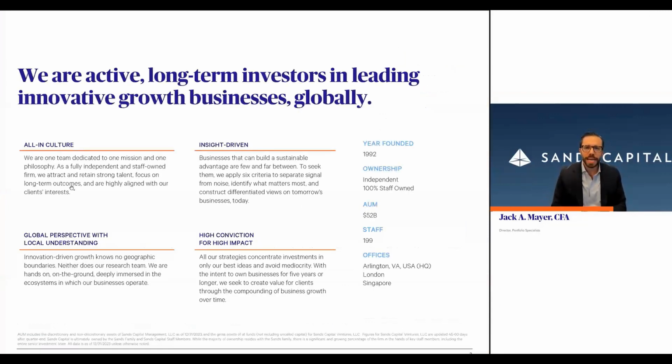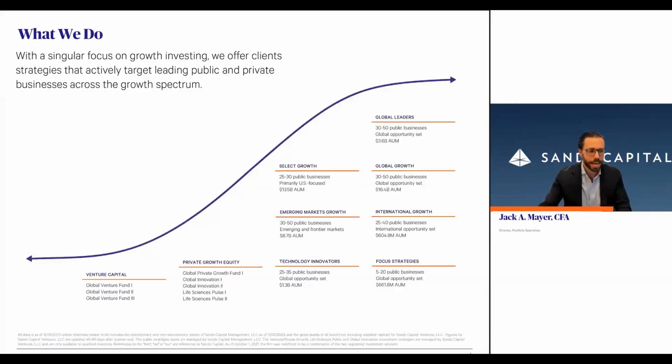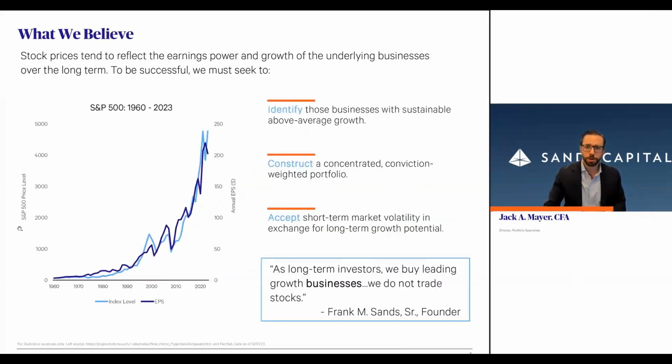At Sands Capital, we are an independent investment manager based right outside of Washington, D.C. For the past 30 plus years, we've done solely one thing, which is seek to invest in the world's leading innovative growth businesses. In terms of our capabilities, we offer portfolios that focus on opportunity sets from venture capital to public equity, from the United States to emerging markets, and really everything in between. But regardless of all of those portfolios and solutions that we offer for investors, each of them is underpinned by our singular philosophy and approach, which in turn is based on two key observations that we have about the market.